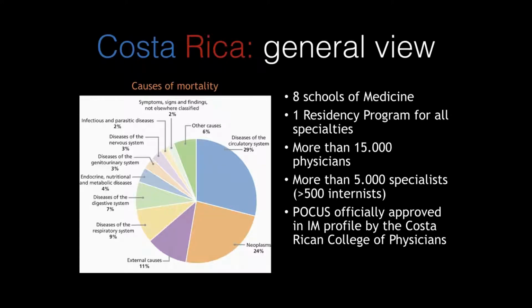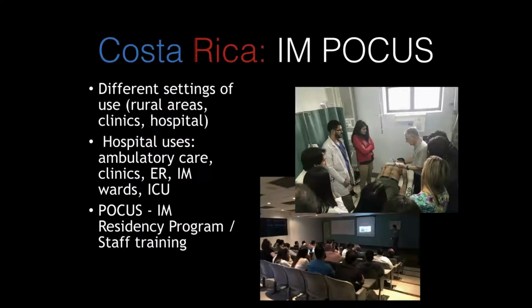We are really proud that last year, point of care ultrasound was officially approved as part of the internal medicine profile by our College of Physicians. So now it's part of our profile, and we are officially approved to do point of care ultrasound in different settings. We use point of care ultrasound especially in rural areas, clinics, and hospitals.